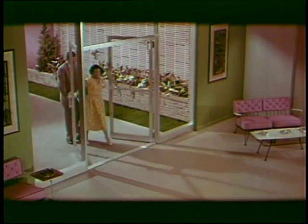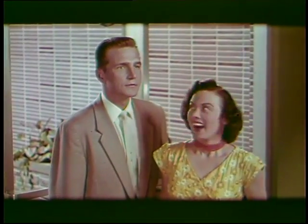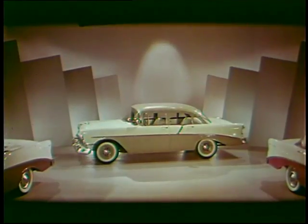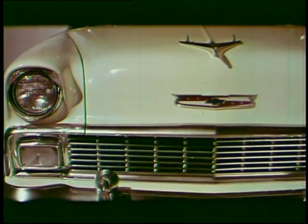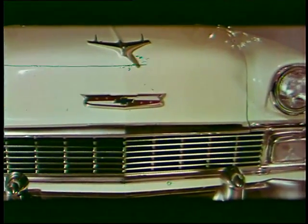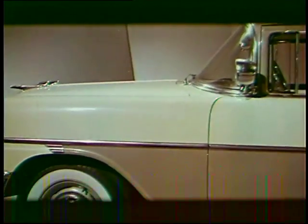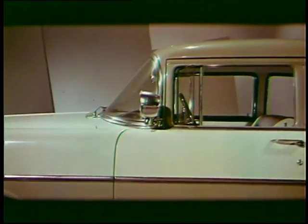Customers were lured to the dealerships, some kicking and screaming, to see what changes Chevrolet had made. People especially liked the reworked front end. The egg crate grille was gone. Customers said the cars were now more appealing.